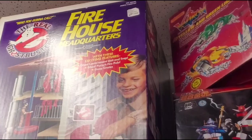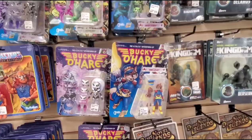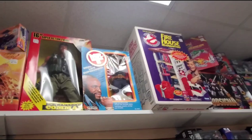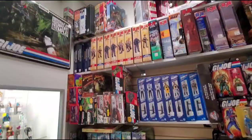Got some Bucky O'Hares, which I had that whole line as a kid. Man, I wish I had those. I remember getting those from KB at like a discount. Now they're like ridiculously expensive. Imagine that. And a Commando Arnold Schwarzenegger and Mr. T figure. Gotta love the 80s, man. Look at that. That's so cool.